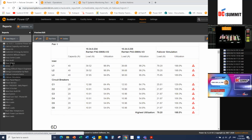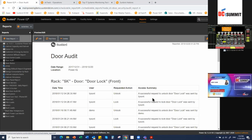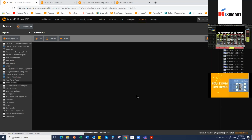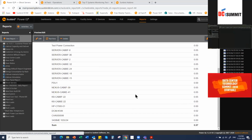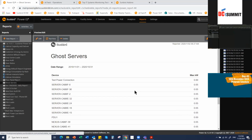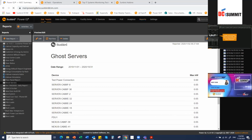And if you have an intelligent door lock, you have door audit reports. Is it locked, unlocked, or open or closed? Or you can have a ghost servers report that shows you what assets or servers in your data centers are drawing no power but sitting there doing nothing. So you might want to consider decommissioning them to free up that rack space for other assets. Okay, so just a quick view of Power IQ.